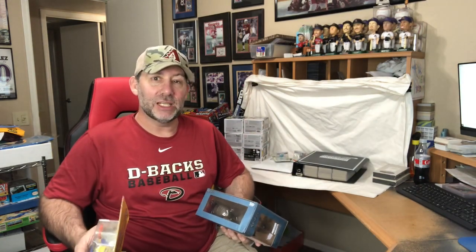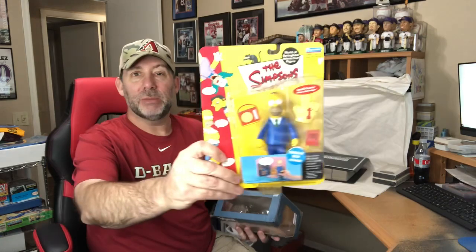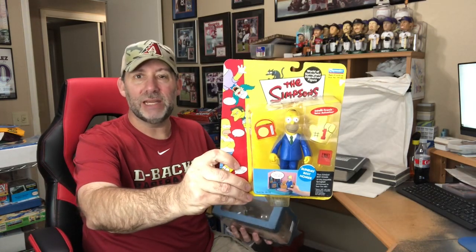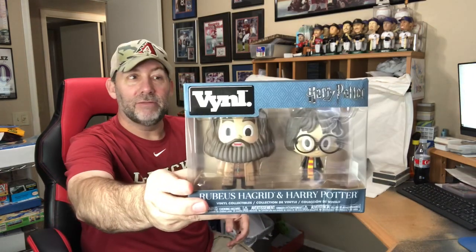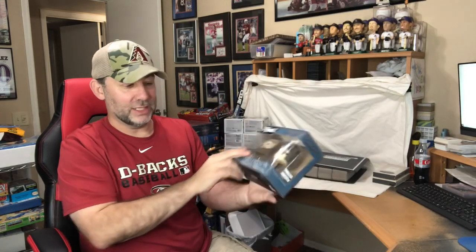Now, I didn't spend all of my credit. I spent $56, so I still have another $54 in trade. So today I picked up a Homer Simpson figure. I picked this up for $6, and I'll put it for $7.95 in my booth. Here's a vinyl Harry Potter and Hagrid set. This was $8, and that's all I'll put in my booth, $7.95.